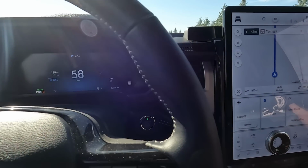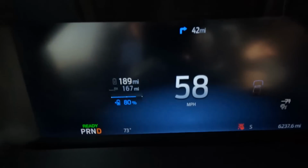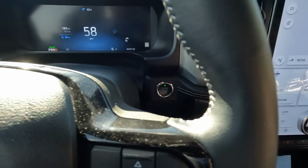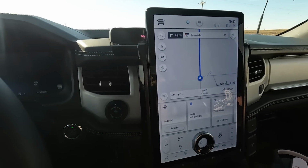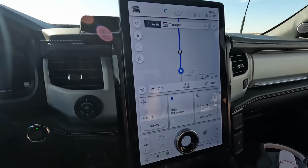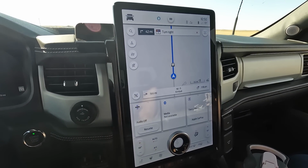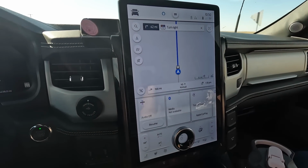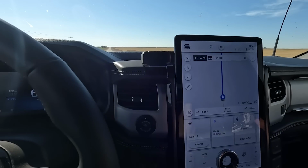Over there, it's actually subtracting it for you. I don't know if you can see it with the glare. So the 189 is how much charge we have. The 167 is our distance to the hotel. So then that's 80% of how much battery power we have now. We may have to click on that to figure out how much battery power we're going to have when we get there. But we're going to stop anyways. I want to stop, check out the supercharger, and give me a little more peace of mind on the way back, because on the way back we're going through Sydney, which is an even longer trip.